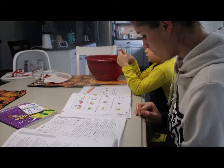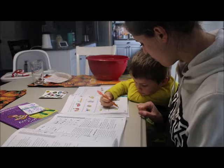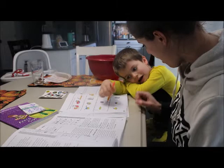For this one, we're going to circle the letter that makes the middle vowel you hear. So, do you remember what this was a picture of? Fin. Fin. So what's the middle vowel that you hear in that one? Good, it's the I, right? Cap. Cap. So what's the vowel? Good job, it's A for ca, right?